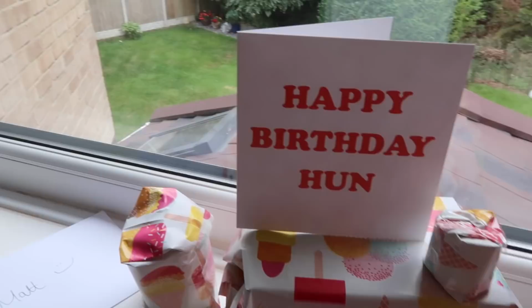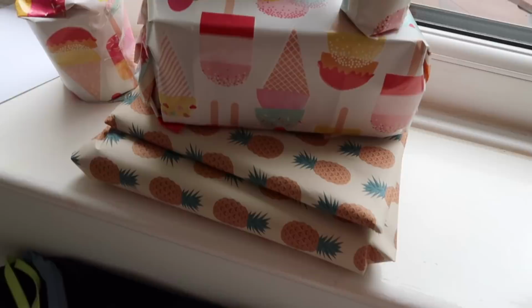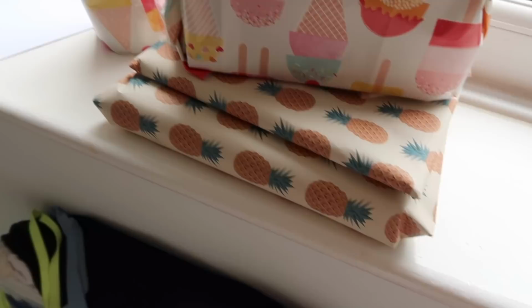Matt always calls me hun in a jokey way, so I couldn't resist this. Happy birthday, hun. The Leaning Tower of Pisa. Lots of ice creams and lollies on there, pineapples, and then a card, and then let me quickly show you his actual cake.